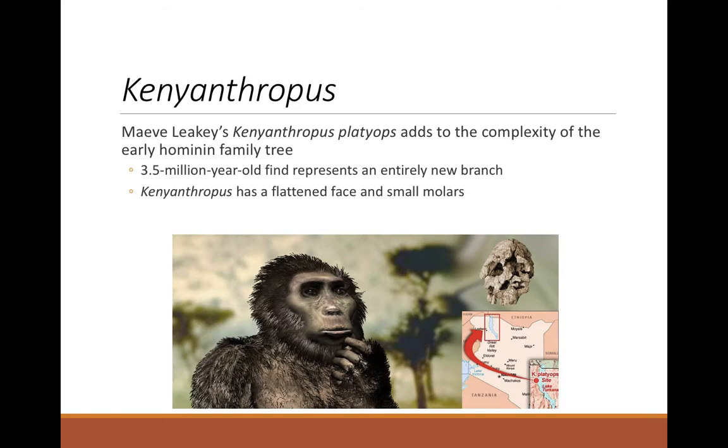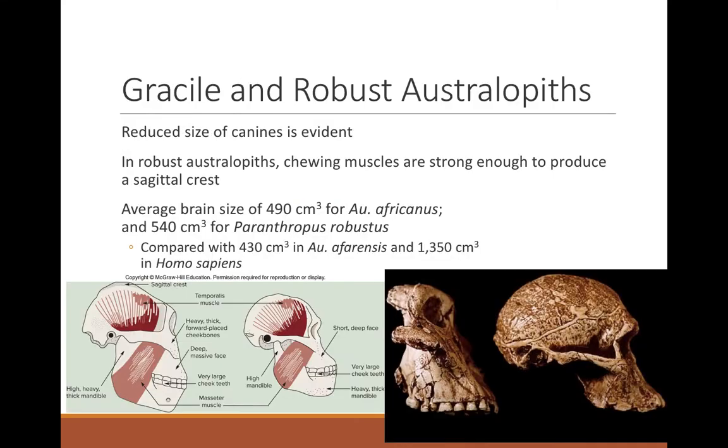We also have a pretty recent finding. In about 2015, we see the naming of a specimen that was found in about 2012, 2013. We've got a 3.5 million year old skull that has a flattened face but retains small molars. This has been named now Kenyanthropus platyops. We're not sure where to put them. We don't know whether they represent an early Australopith. We don't know whether they are a separate kind of evolutionary branch early on in our history.